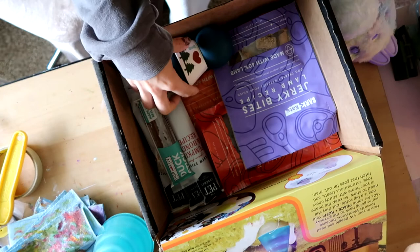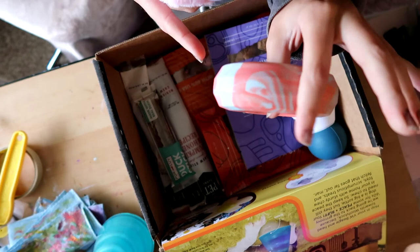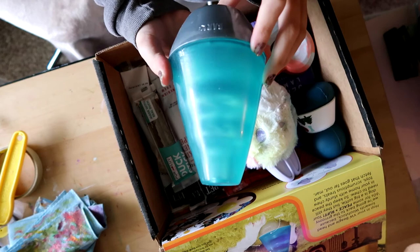I think she's gonna really like this one and this one. This kind of feels like a conch toy, but a little bit harder. And this is super cute as well. And you can put peanut butter or treats in there.